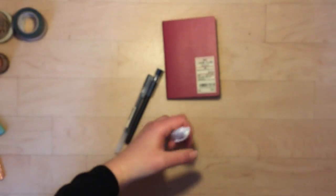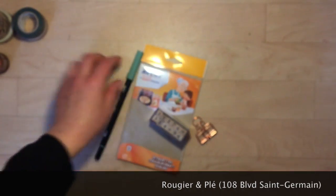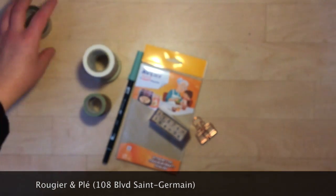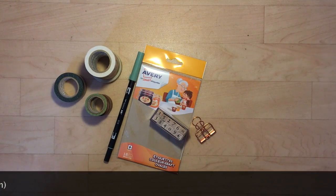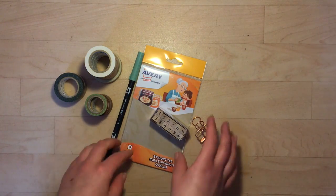So from Muji, we went to Rougier Plé, which is a gigantic art store. It's like 3 stories tall. It is amazing. And if you happen to be on the live stream, you know that I found a ton of washi tape. So I'm gonna save the washi for the end so that we can really enjoy it, but I'll show you what else I got.